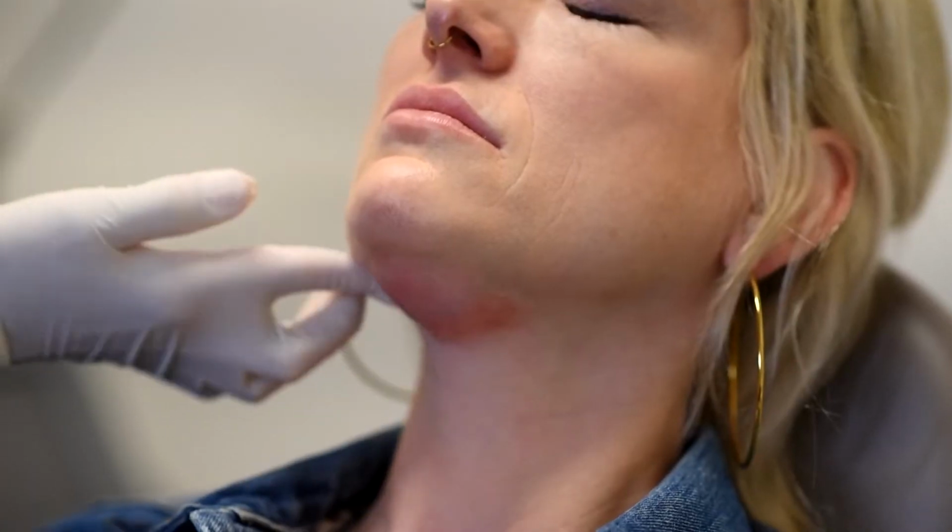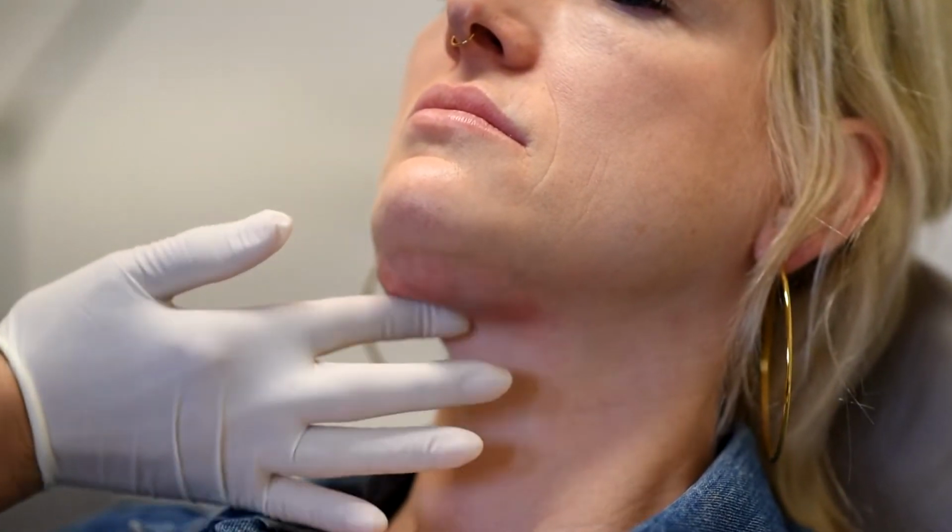I love it. It's a minimal downtime procedure. You do get swollen. You'll see on YouTube, some people are like, that was the worst thing I ever did. It was super swollen. I look like a frog. And yes, that's true. With the lidocaine, it can diminish that. So it's true, but we have modalities that can help it not be so painful.